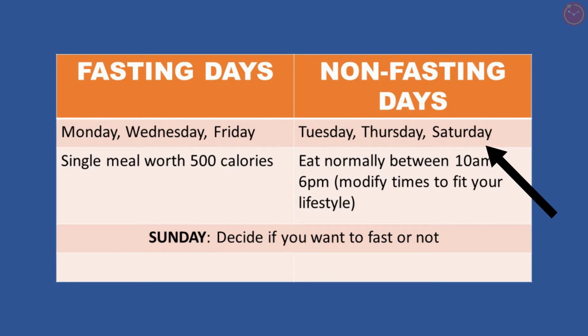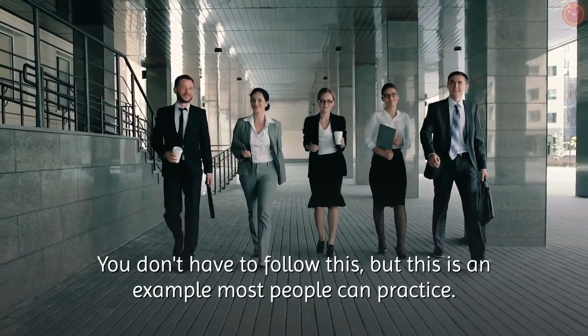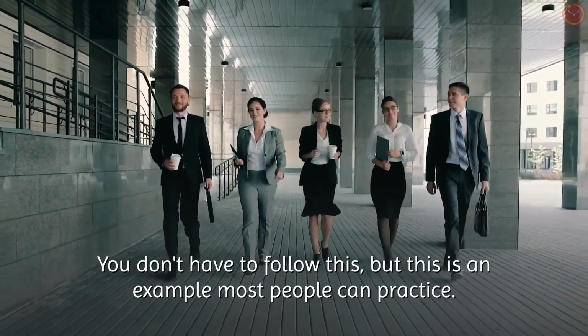You can eat normally between 10 a.m. and 6 p.m. but not after 6 p.m. Finally, on Sunday, you are free to either follow a fasting or non-fasting days routine. The good thing about this schedule is you can really customize this according to your lifestyle and career. You don't have to follow this, but this is an example most people can practice.